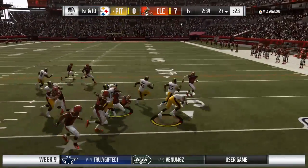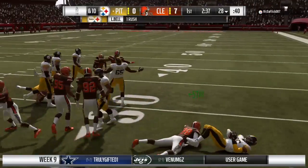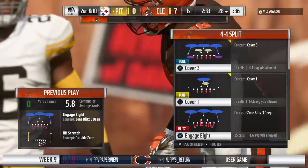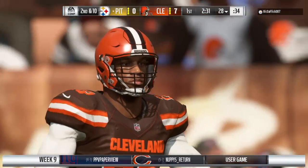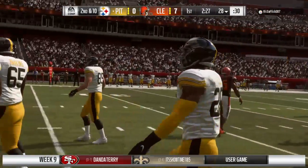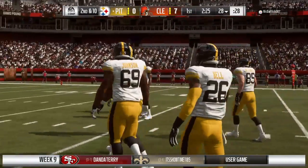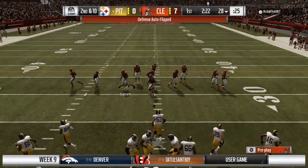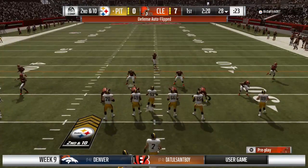Here's the first carry for Le'Veon Bell. And this defense feeling the encouragement. They stop him at the line of scrimmage on the first play of the afternoon. Call it no gain on the play, and it'll be 2nd down. The rush defense stout on 1st down. Here's 2nd and 10 from the 20.